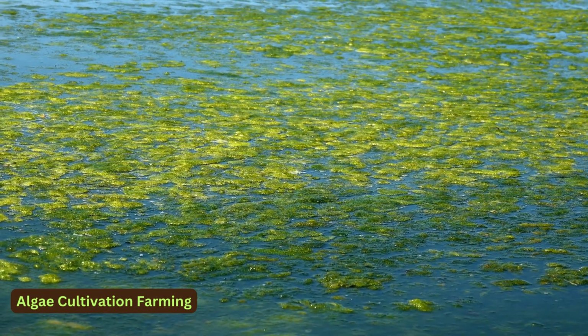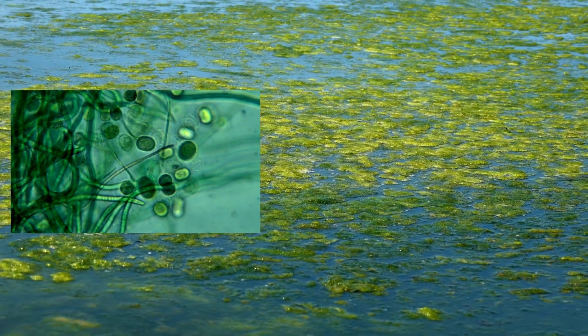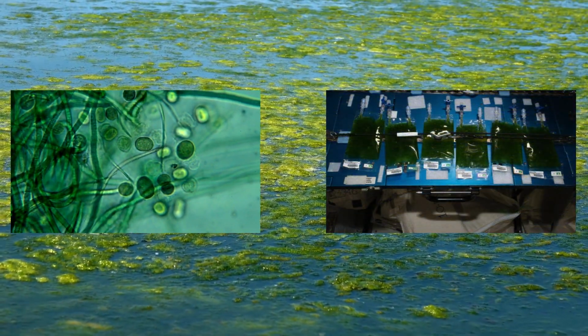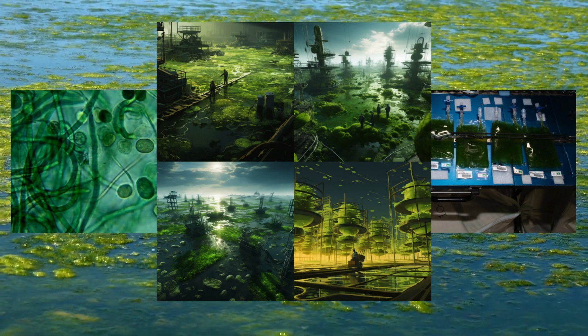Algae cultivation. Algae are rich in nutrients and can be cultivated in bioreactors. They can serve as a source of both food and oxygen. Algae-based systems could be integrated into the life support systems to enhance sustainability.